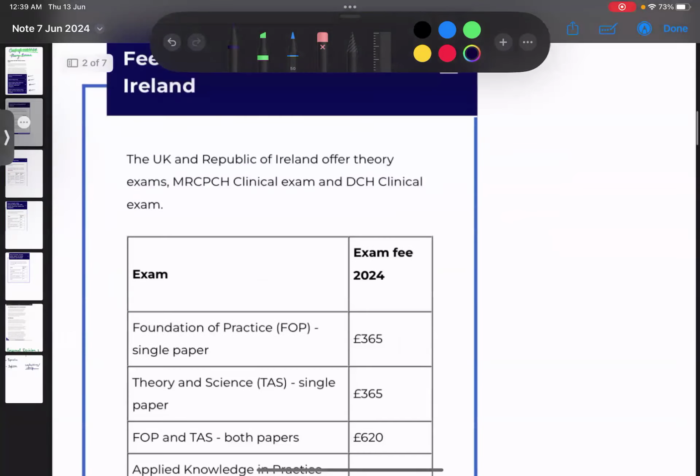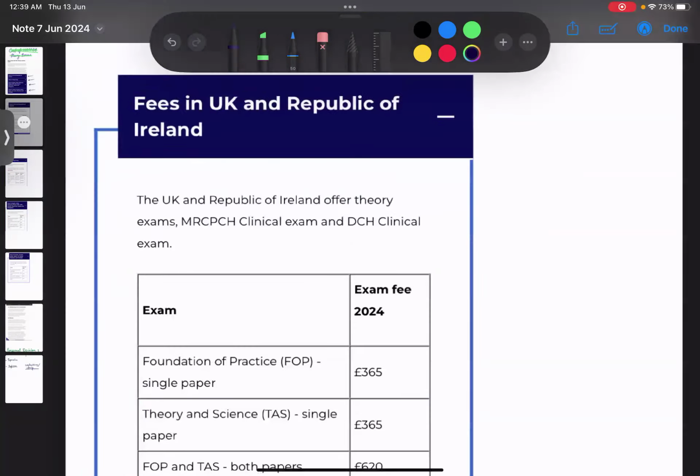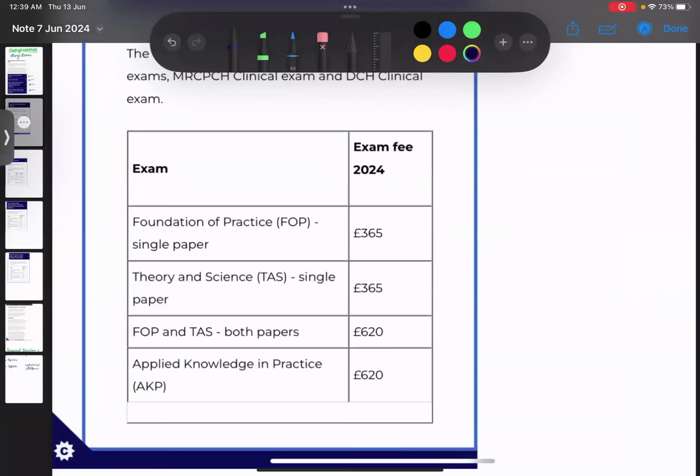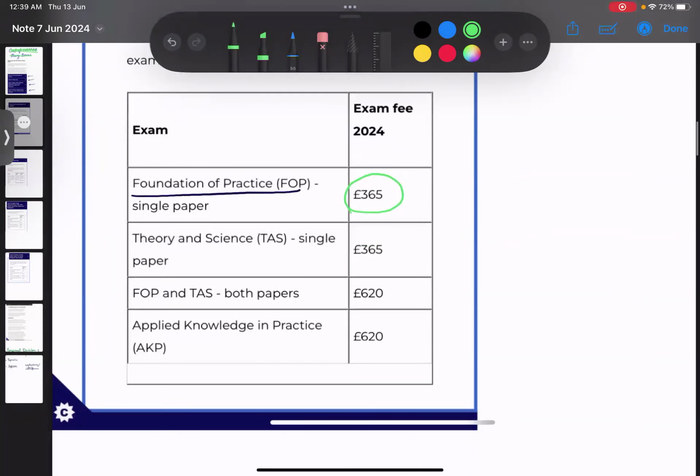Now let's look into the fee structure. Fee in the UK and Republic of Ireland. I'm talking about only the theory exam. Here, if you take only the FOP exam, your fee will be £365. If you're going for both FOP and TAS, then your fee together is going to be slightly reduced as compared to taking them alone.